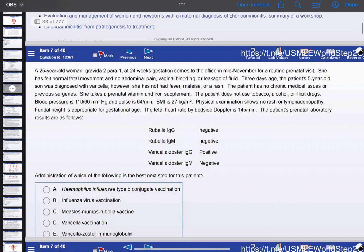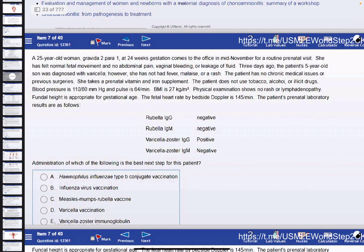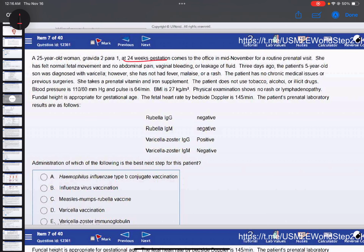All right. 25-year-old woman, gravida 2, para 1, 24 weeks gestation, comes to the office in mid-November for a routine prenatal visit. So it's a 24 weeks gestation and routine prenatal visit. She has felt normal fetal movement, no abdominal pain, vaginal bleeding or leakage. 3 days ago, the patient's 5-year-old son was diagnosed with varicella. However, she has not had fever, malaise, or a rash. Patient has no chronic medical issues or previous surgeries. She takes prenatal vitamin and iron supplement. Patient does not use tobacco, alcohol, or illicit drugs.